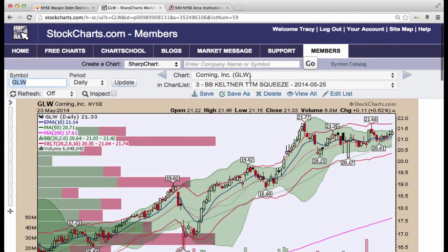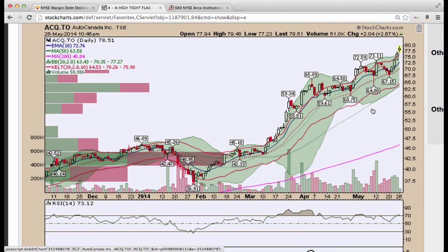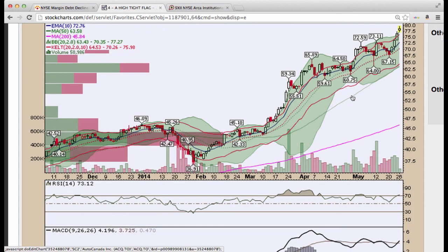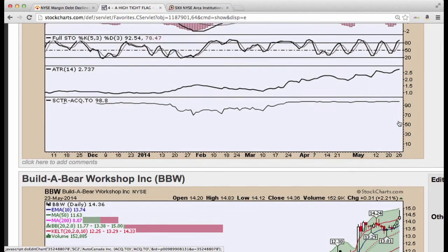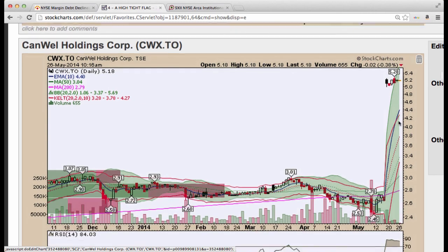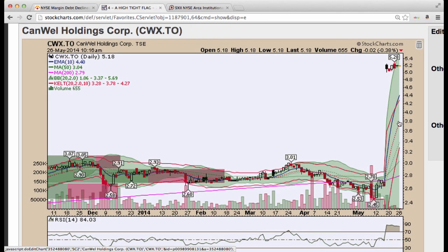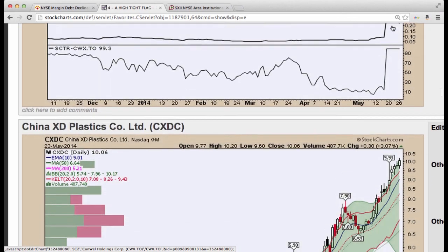Okay, let's take a look at the high tight flag scan. Another auto name, Auto Canada, trading on the Toronto Exchange, breaking out here. Looks like it's going to continue above the upper Bollinger Band, so I'd expect this to maybe pull back in a bit, but MACD's crossed and volume looks pretty good there. Build-A-Bear we talked about. MACD's crossing to the upside. Another Toronto name. I'm not sure what these guys do, but it had quite a nice gap there.